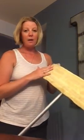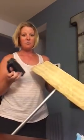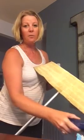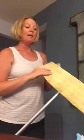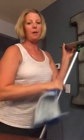So when I'm done with this, mine looks like I've got dog hair heaped everywhere. So what I do is I take this rubber brush, I clean it, I go like this into the garbage, and then that's it. That's all I have to do. Next, I'm going to take this off, and I'm going to grab my wet pad.